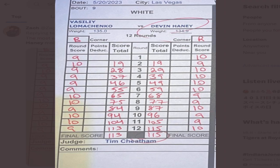Now, I haven't scored rounds 7 through 12. I need to go and do it. I'm going to do it tonight. But what I'm getting at here, I had it 6-0 for Haney. He has it 5-1 for Haney. But I also said you could kind of judge it, depending on what you're looking at, 4-2 for Lomachenko. He didn't have it like that. Some of those other judges did.